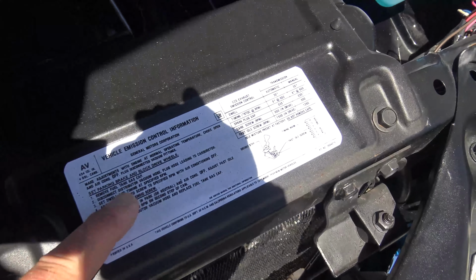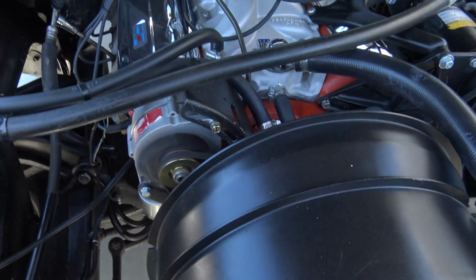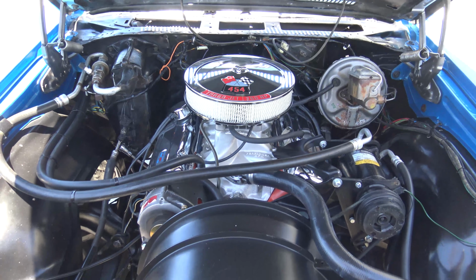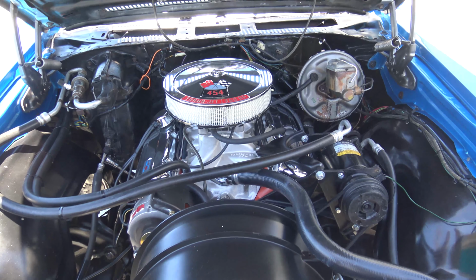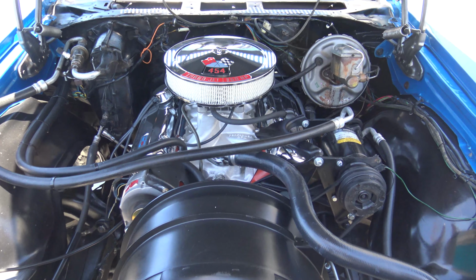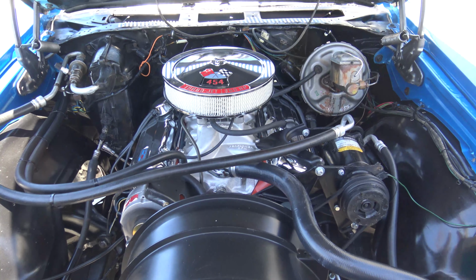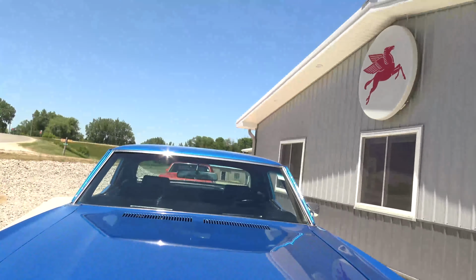Went ahead and put the new 454 sticker on it. Alternator's new, hoses are new, belts, everything. Motor really sounds good too. Just a nice 454. Power steering, power brakes, disc brakes from the front, air conditioning. I'm excited to drive this car. I mean, these Montes always ride and drive so nice and comfortable.